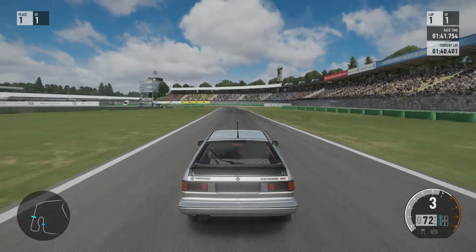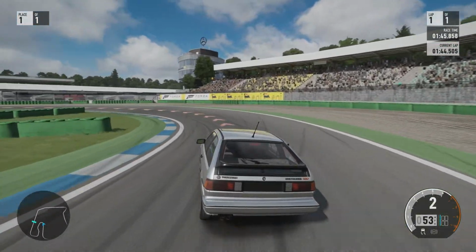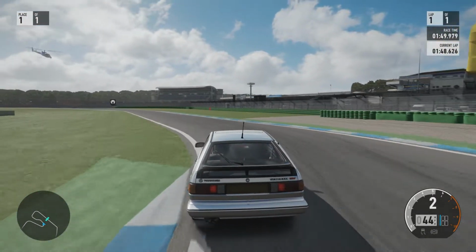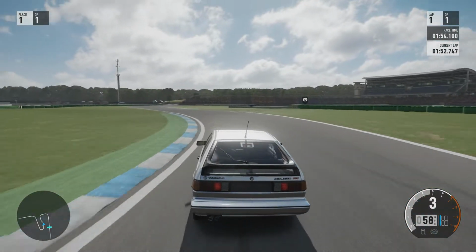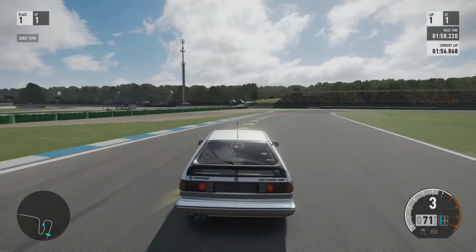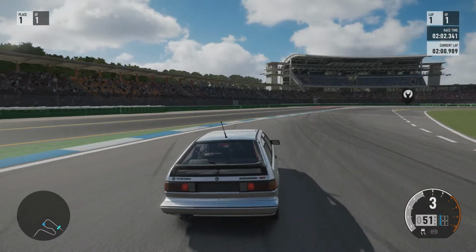Now granted, it's not quite as quick as the slightly newer, should I say, Mark II Golf that we also have on this game from 1992. But the only major difference between this and that car is a slight increase in power. I think it's got 16 horsepower more. The torque is the same, and that Golf actually weighs a little bit more. So that's the only real difference between this and that newer Golf.